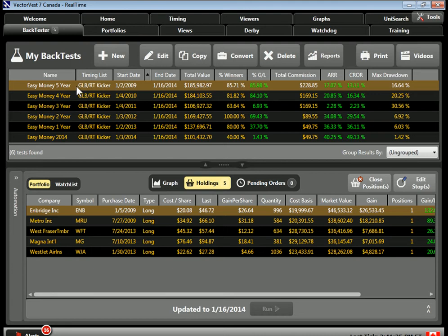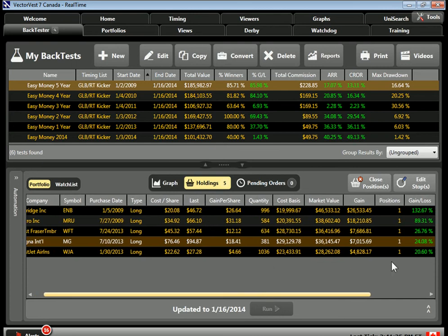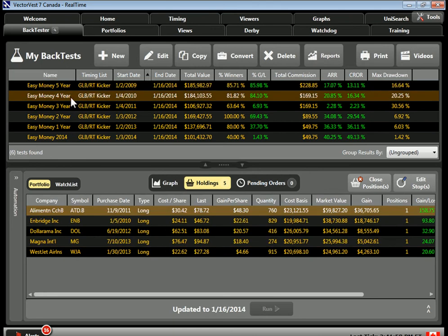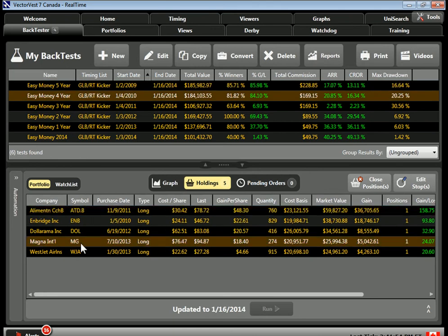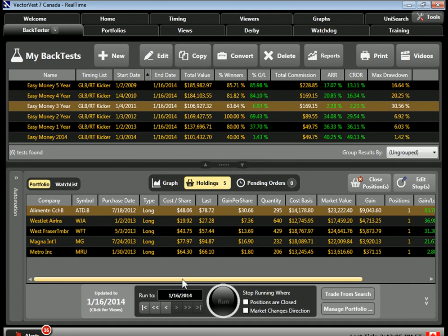Back here in the backtester, we're on the 5-year test, and you can see that it found a stock called symbol MG, and this position was up 24% since purchase in 2013. The 4-year test also found MG and ATD, which was the big winner in there, up almost 159% in that 4-year time frame.